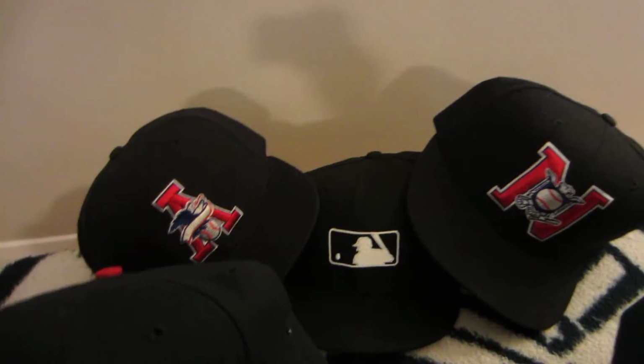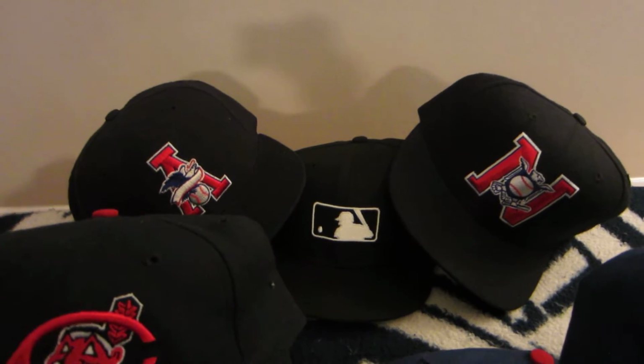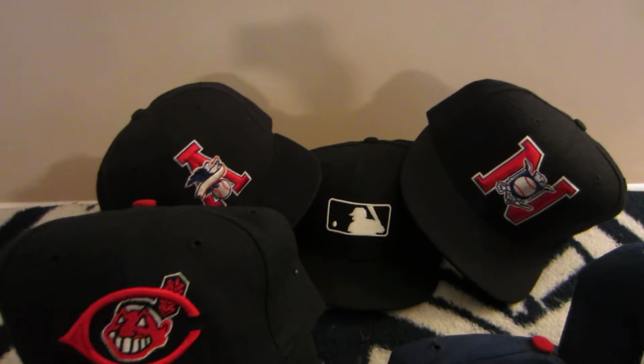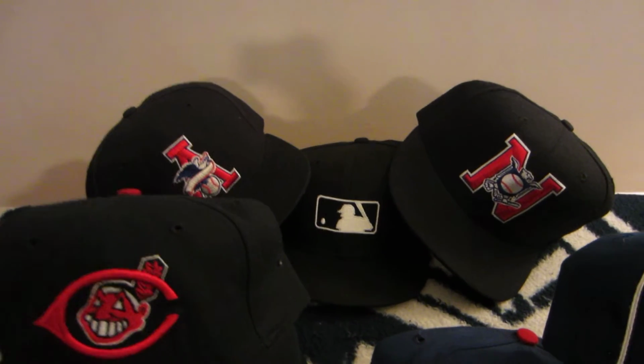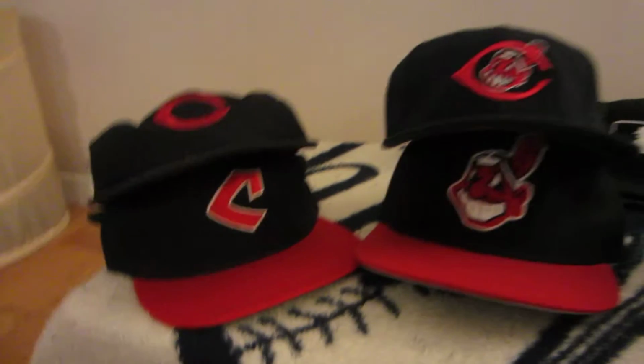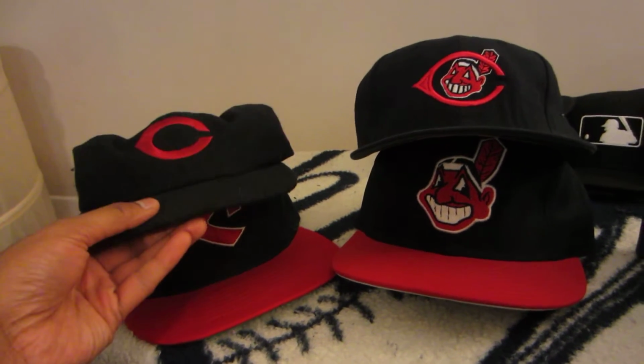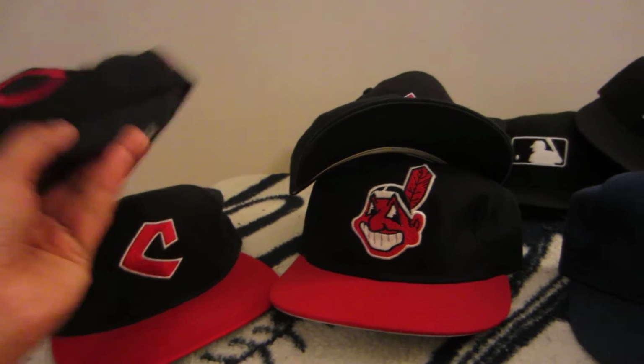So we've got our American and National League caps that we have mentioned before. The AL and NL were separate leagues and separate businesses until the end of '99 when they became consolidated into Major League Baseball. On your left, we've got a couple of different caps. You may have seen this one earlier. This is a New Era Heritage Series, 1934 with a leather sweatband. This is from 2014, so this is representing the 1934 Indians.